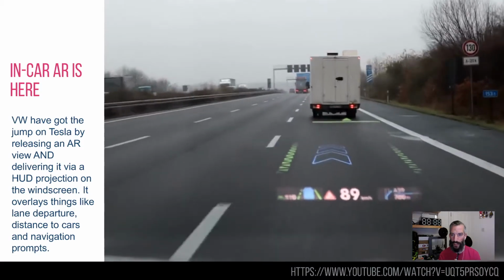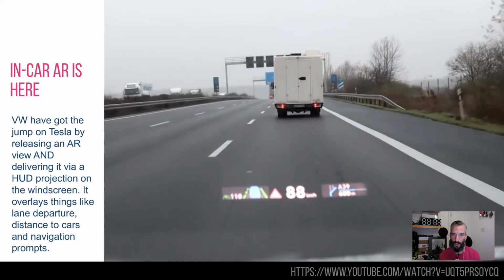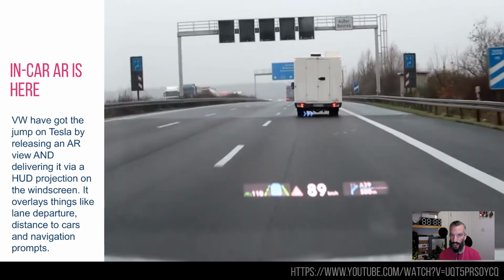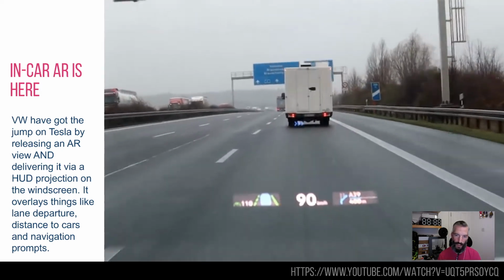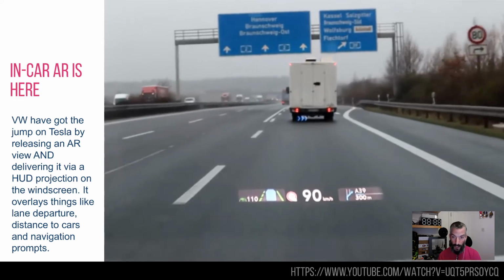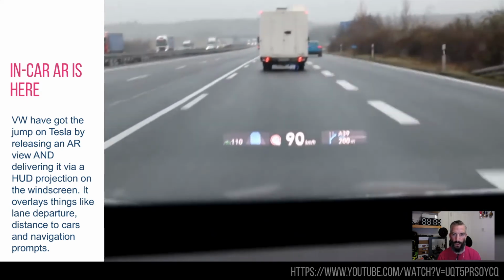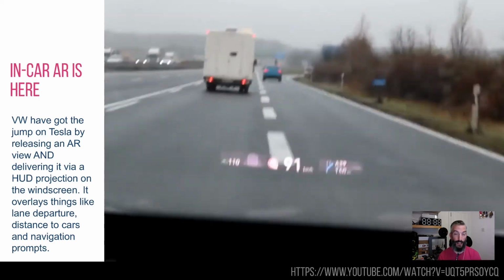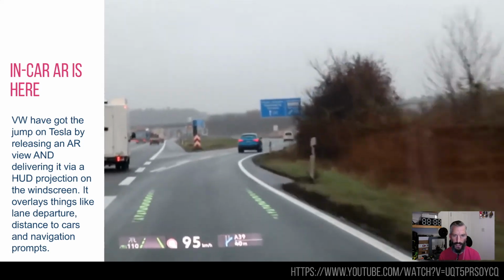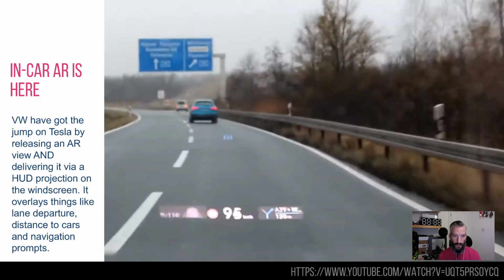So let's crack on. First one is VW and their augmented reality heads-up display update for their ID3 and ID4 electric vehicles. So this shows you things like lane departure warnings, directions, destinations, and if you have adaptive cruise control, how far you are to the car in front and those sorts of things. So this has been activated during the week, so I think you have to go into the dealer to get this done. However, you should now have this goodness if you have one of those cars.